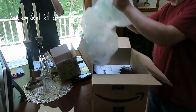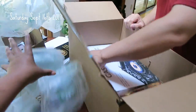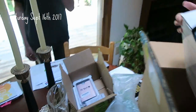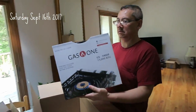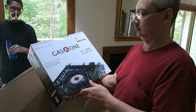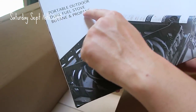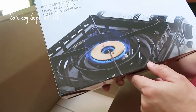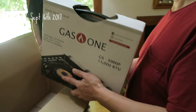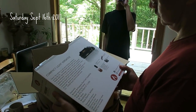So we finally went to the mailbox. We hadn't picked up our mail in like a month since we moved. A month? It's been like a month. Look at all the mail. Anyway, hubby got me a stove so I can cook outside when I want. Ooh, and it's gas? Well, it's a portable dual fuel stove, butane and propane. Awesome. I'm gonna have fun with this, or at least in the little bit of time that I'm home.